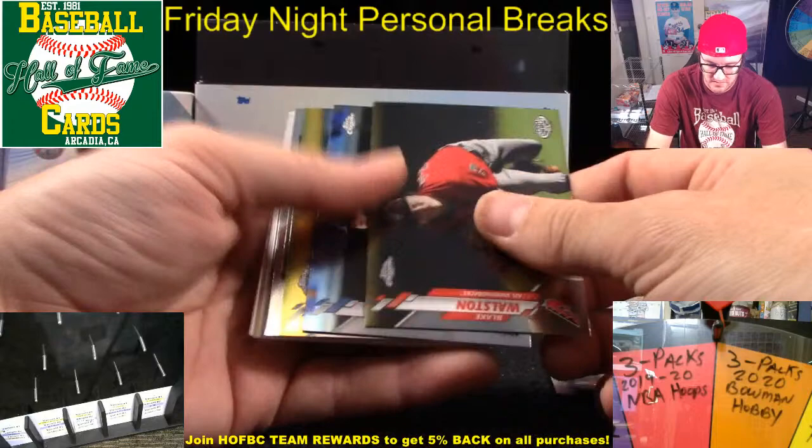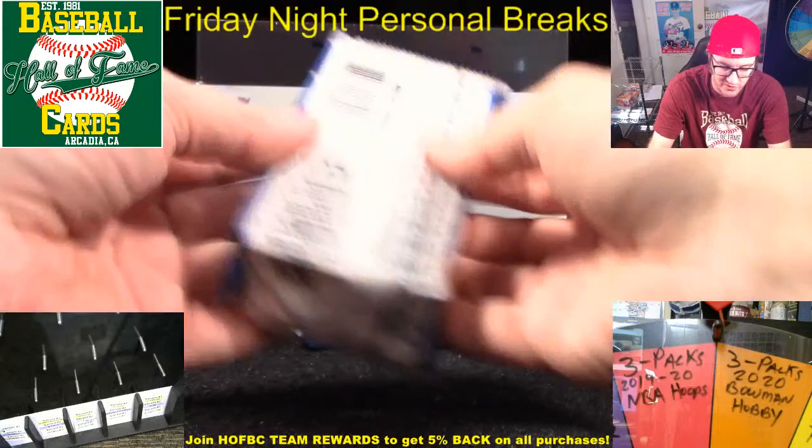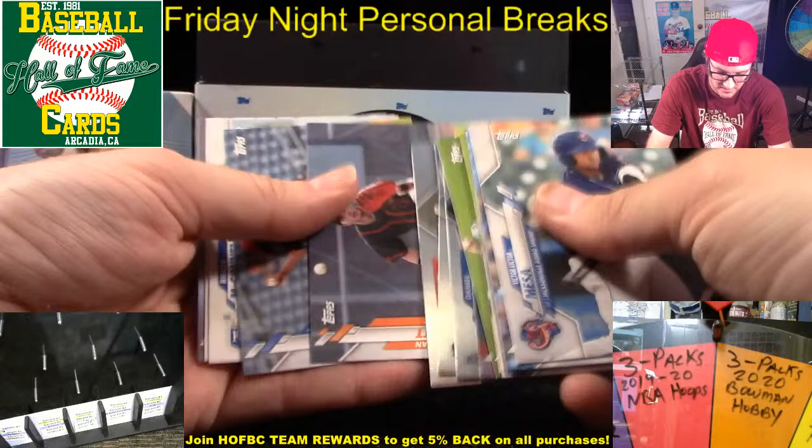Here's another pack. No autographs there. Should be two autos in these last two packs then. What's up, Maddie? What's up, Mondragon? Hopefully we find another autograph in this pack. Well, Edward Cabrera gold. Not another auto there, though.